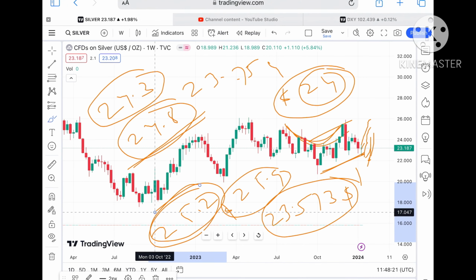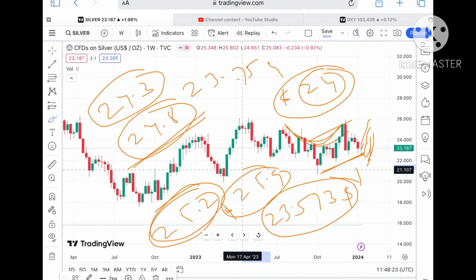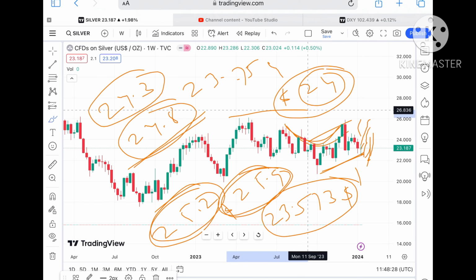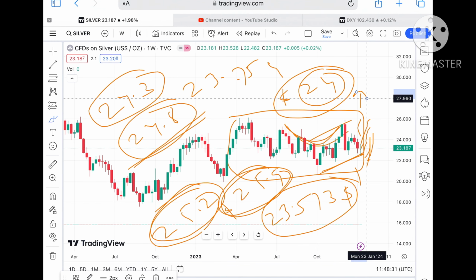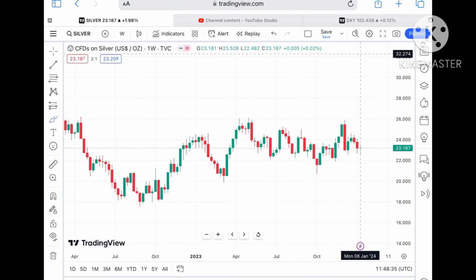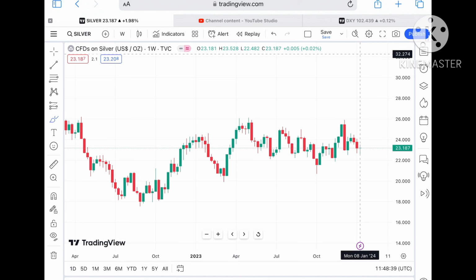Okay, so once the price starts moving above a level of $25.2, it will cross that level and it will go towards 25.9, and from there a further upside movement we can see. And once it starts going over this level, a further upside we can see, and it can cross a level of around 26 also. Okay, now understand something.